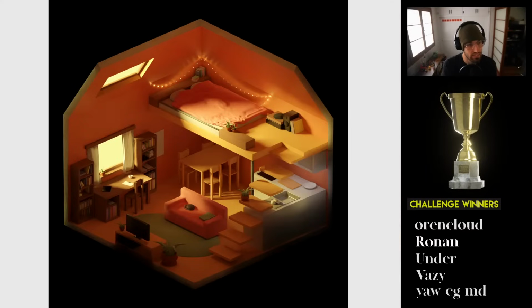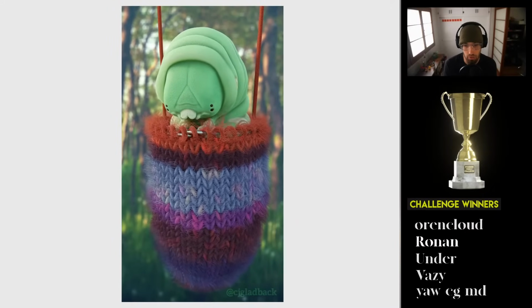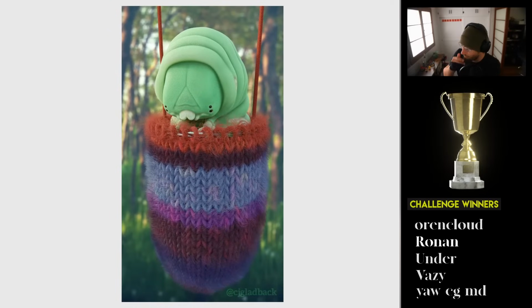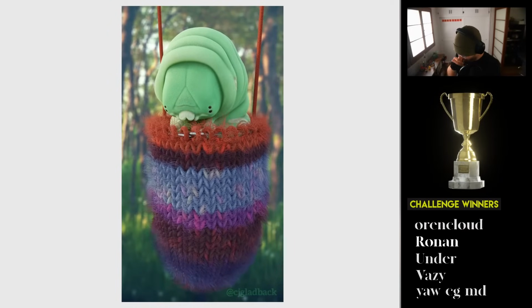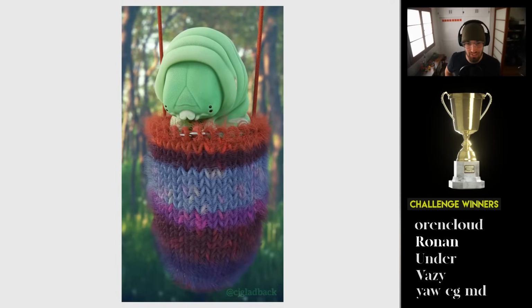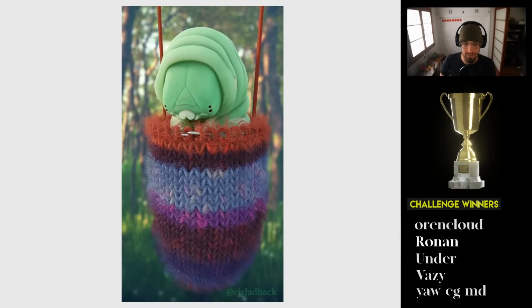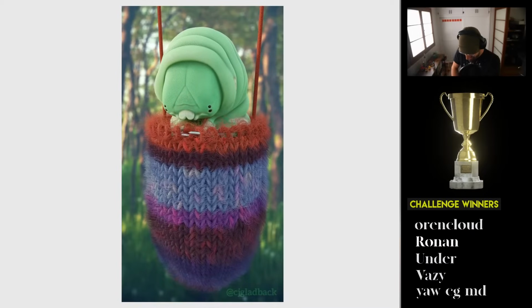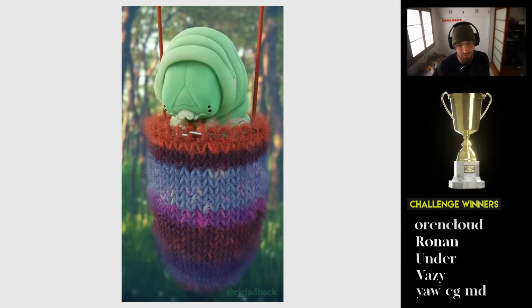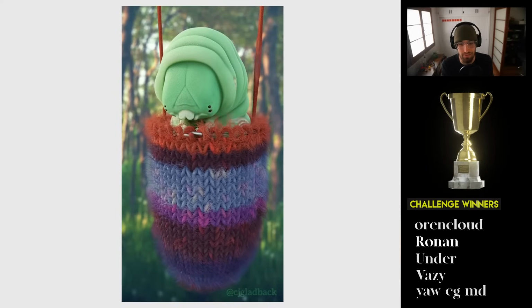Good stuff. CJ Hash, second to last here, but in no particular order. This one is disgusting, to be honest with you. Not in a bad way. Not in a bad way at all. It's darn cozy. It's super cozy. But it's also disgusting at the same time. It's very well rendered, very well animated. I love your colors. I love the concept, and I'd love to see more of this.